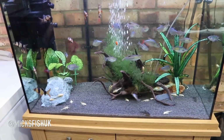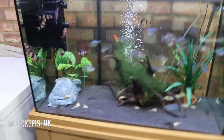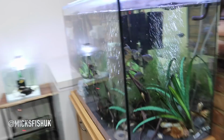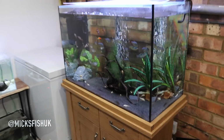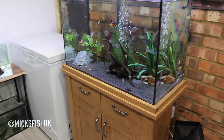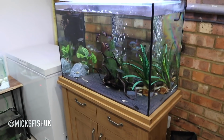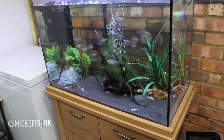But yeah, this tank's doing really well. I love the look of this tank, you know. I know it's overstocked. I'm going to get a lot of hate for this, but it is what it is at the moment. It gets a lot of water changes. I clean the filters regularly. They're on good food, so don't worry. There's nothing bad going on here. And obviously, I know they've got to go in a bigger tank eventually.